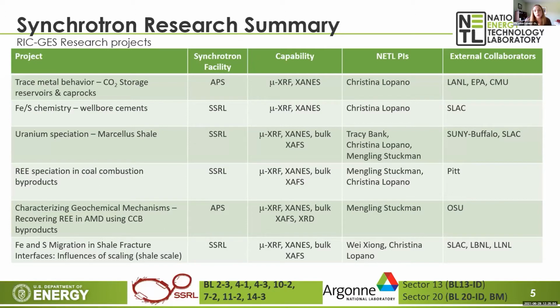For example, this table highlights some of the various synchrotron proposals my team has had over the past 10 years since I came to NETL. They cover various research interests under the fossil energy mission space, including geologic carbon storage, impacts of onshore unconventional shale production, aka fracking, and then, as I mentioned, more recently, critical minerals and rare earth elements in coal waste byproducts. It's my hope today that I'll get a chance to go over a couple of examples of some of the challenges, I should say, that we faced over the course of analyzing our samples.